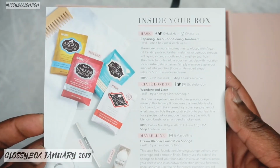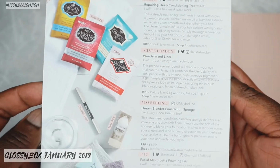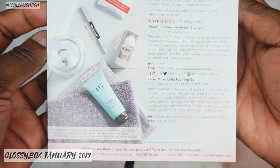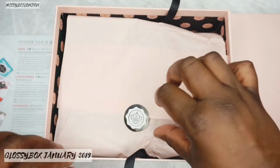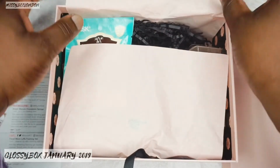Yeah, I'm pretty slow on this bit, but I had to be slow so the camera will pick it up. There you go. I think I've nearly finished this bit now. And let's open the box, or let's open the packaging to see what's inside the box.